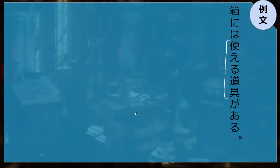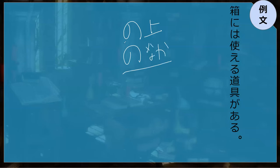Where are they? In the box. At the box. In the box. Well, in this case, you're right. The ni doesn't mean in the box. It is at the location of the box. So you would probably say hako no naka ni to mean in the box, or hako no ue ni to be on top of the box. It literally just means at the location of the box. Japanese grammar makes no distinction between on top of a surface and inside of a location with the ni particle. If we want to be specific, we need to use other words. Normally you use no naka or no ue or no shita. Yeah, that's what you normally would do.